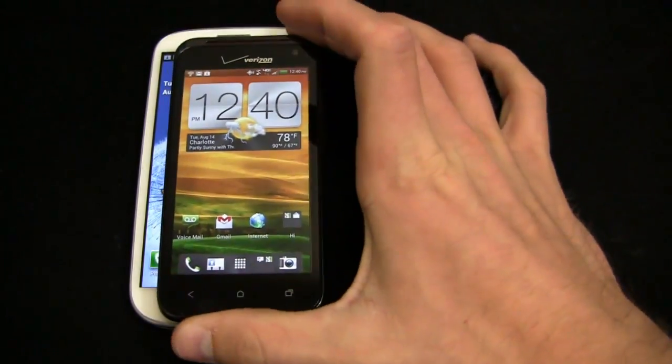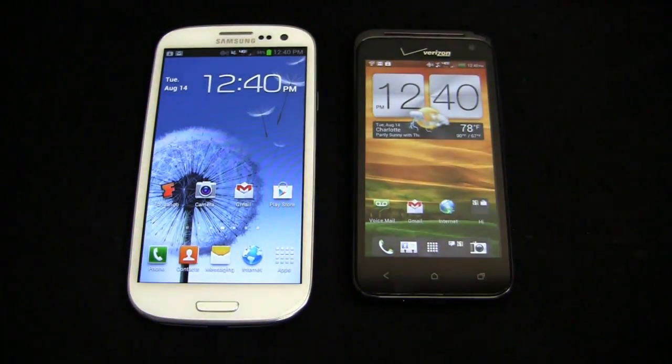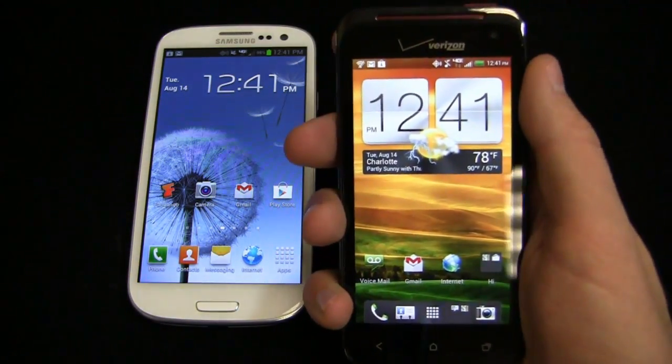It's a little bit smaller. Take a look at how it fits inside of the Samsung Galaxy S3. So, depending on your size, your personal preferences when it comes to devices, for the longest time I argued that 4 inches was a sweet spot for a lot of people.